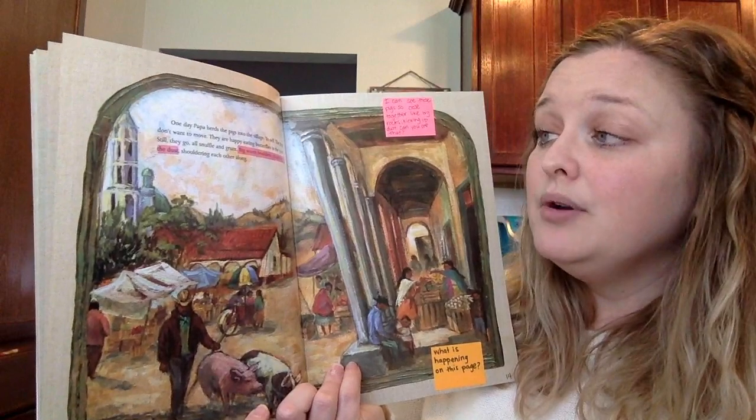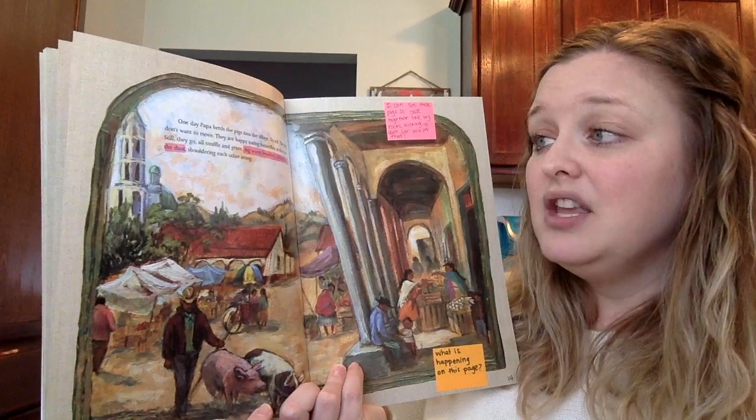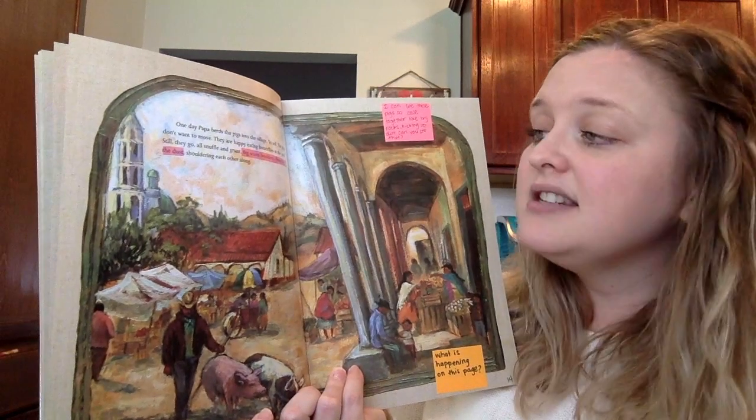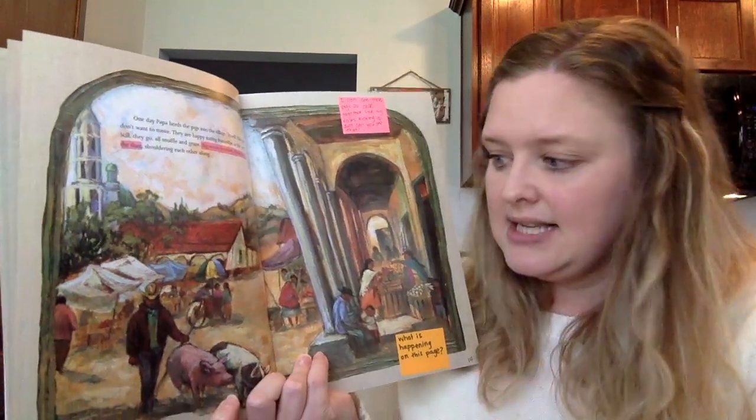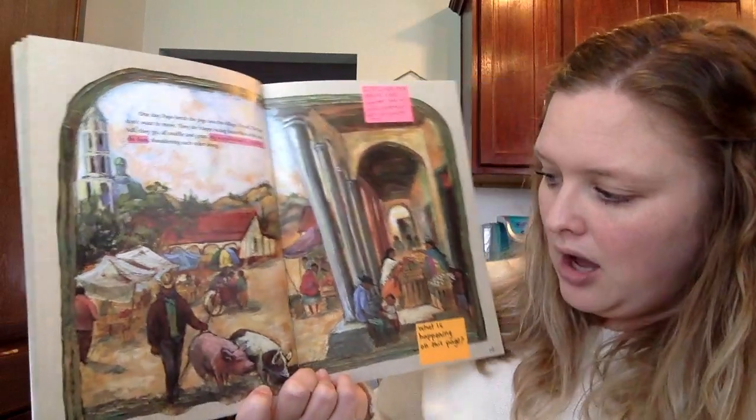The pigs don't want to move. They are happy eating butterflies in the yard. Still they go, all snuffle and grunt. They're big, warm boulders, churning the dust, shouldering each other along.